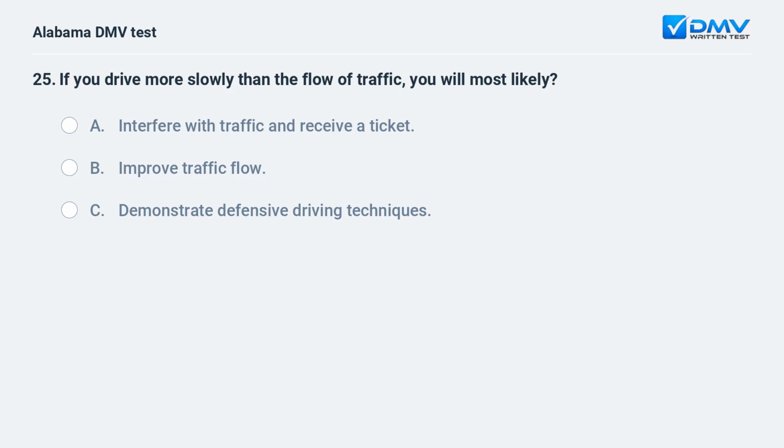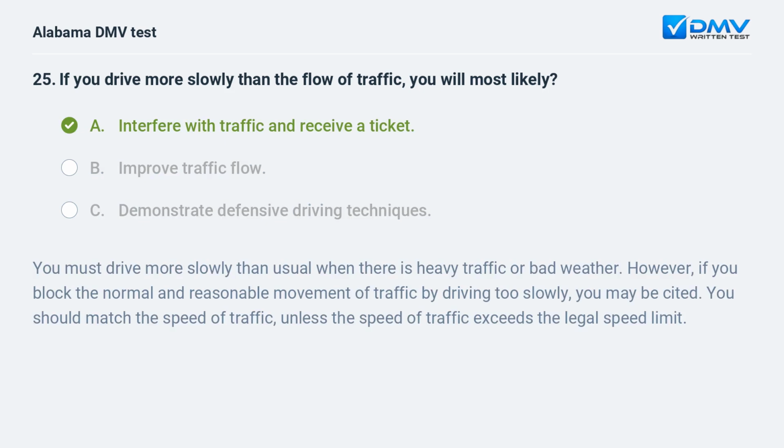If you drive more slowly than the flow of traffic, you will most likely A. Interfere with traffic and receive a ticket. B. Improve traffic flow. C. Demonstrate defensive driving techniques. A. Interfere with traffic and receive a ticket. You must drive more slowly than usual when there is heavy traffic or bad weather. However, if you block the normal and reasonable movement of traffic by driving too slowly, you may be cited. You should match the speed of traffic, unless the speed of traffic exceeds the legal speed limit.